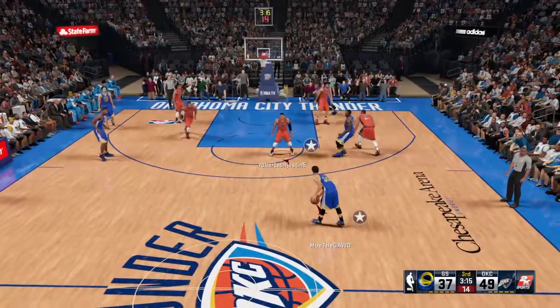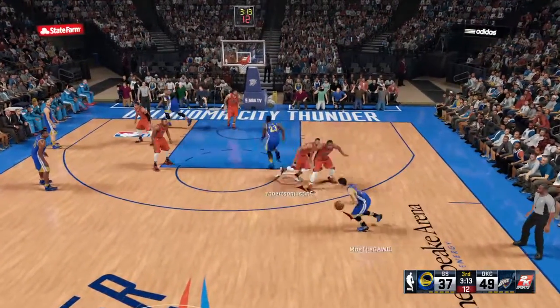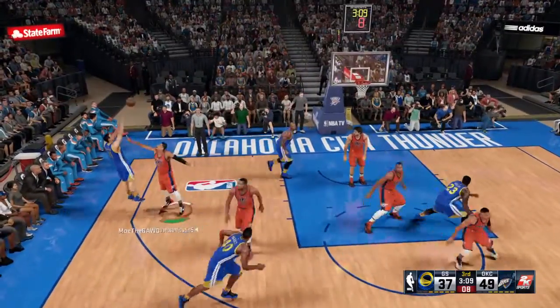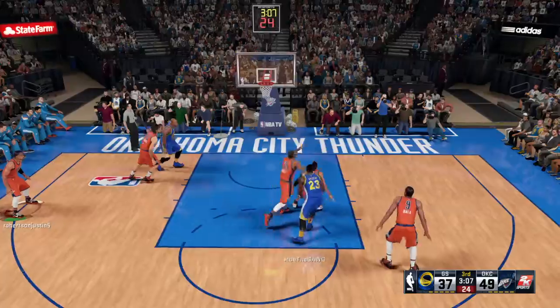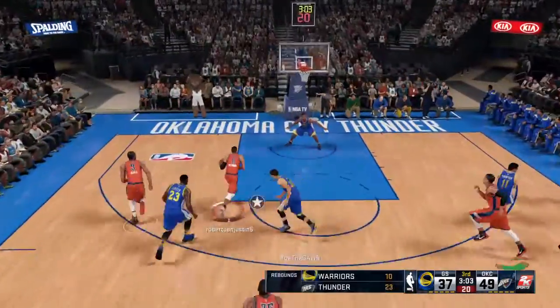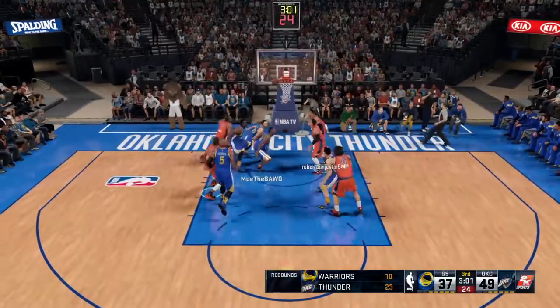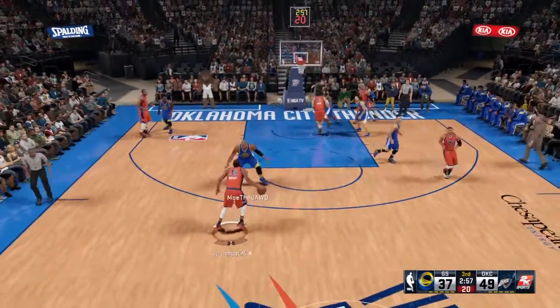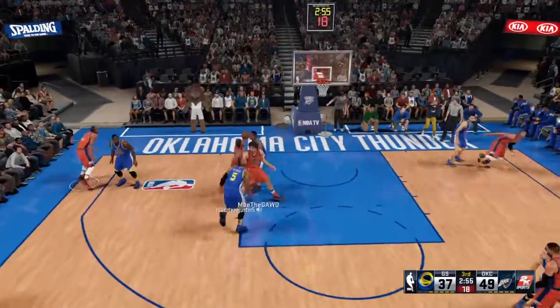Green kicks to Curry. Green the screen. The feed to Barnes. Thompson inside the line. And the rebound goes to the Thunder. Durant's got 4 rebounds in this game. They've shown some strength in the paint today. Their work on the boards has been impressive. Guys, that's putting it mildly.